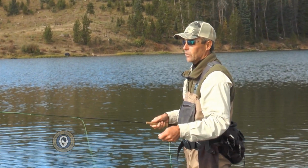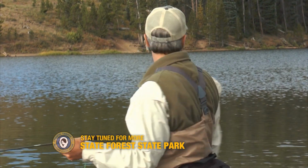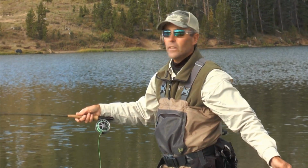But I want to point out also, guys, that the access here in State Forest State Park can be as diverse as you want it to be. You want to hike 8 miles into the Raywald Wilderness? Fine, you can do that and catch cutthroats this big. If you want to park your truck right there and walk out here in the middle of the lake and catch these, you can do that as well.